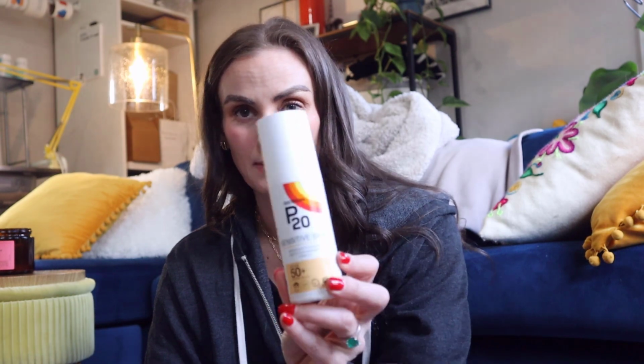This is the Rhyme P20. I need to review this. This is supposed to be like a very strong mineral, is it mineral? No. I believe it's chemical. But it's supposed to last like 10 hours. So I'm going to keep that and review it. Obviously keeping my Glossier. I don't know if that's obvious. This is my 3rd or 4th bottle. Brand new. I love this Traceless Mineral SPF from Beauty Pie. So I'm keeping that as well.